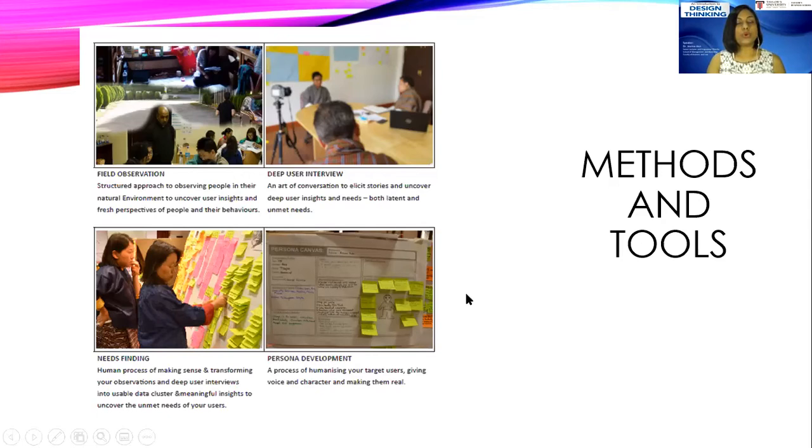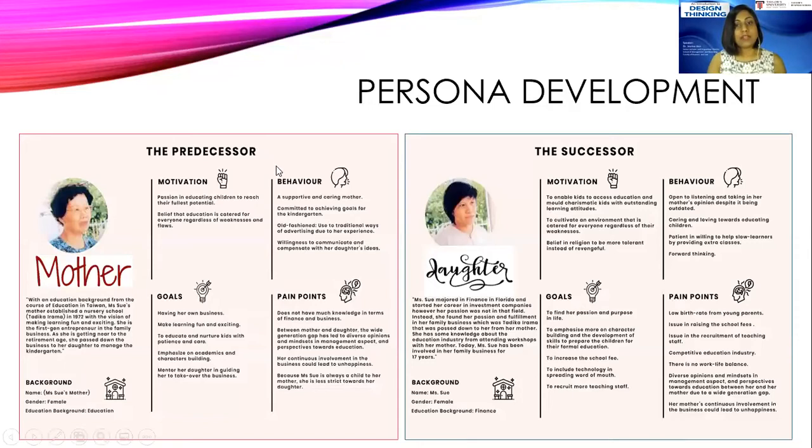Now, what I do is I get my participants and my students to actually create a persona, or what we call persona development. Now, some of this may not be very clear to you, but I'll explain the overall understanding. So we had a case. My students and I facilitated a case of a kindergarten somewhere in KL. This kindergarten is a family business that is going through a succession process. The mother is intending to pass the business down to the daughter, but in this succession process, they were having a little bit of a problem.